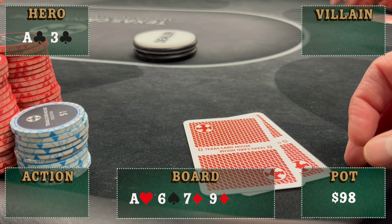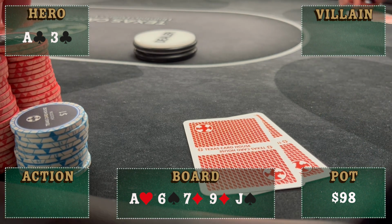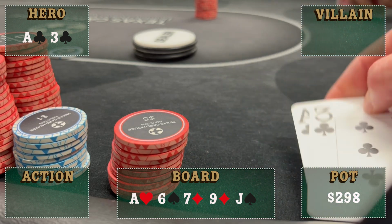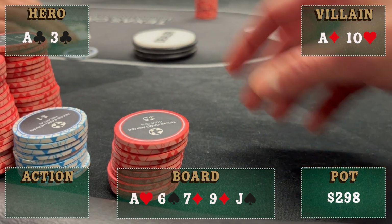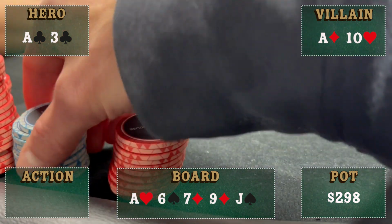And the river is the jack of spades. Then he goes ahead and bets $100. And this threw me off. After checking the turn, it made me think he probably didn't have anything. Maybe he's got a jack. So I go ahead and make the call with my ace. But then he ends up turning over ace-10 offsuit. So it was a really good play by the hijack here. And I go ahead and lose a nice sized pot of nearly $300.